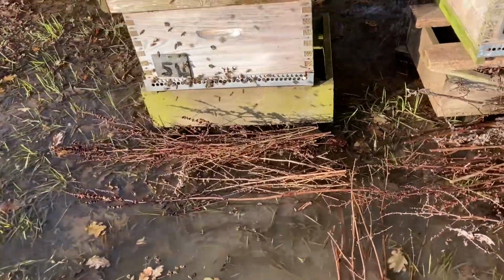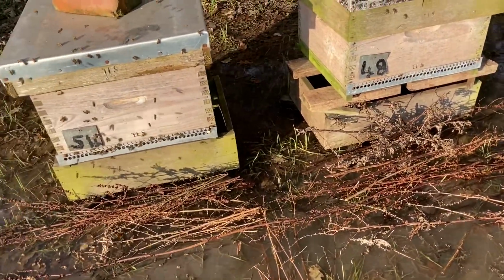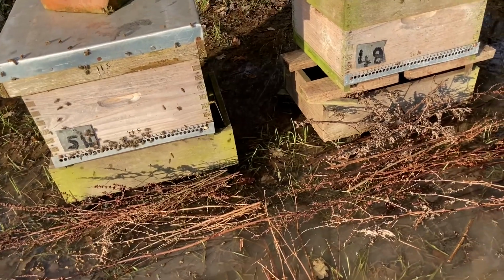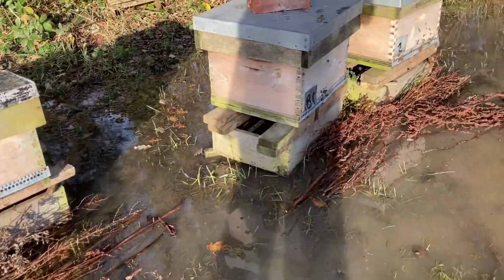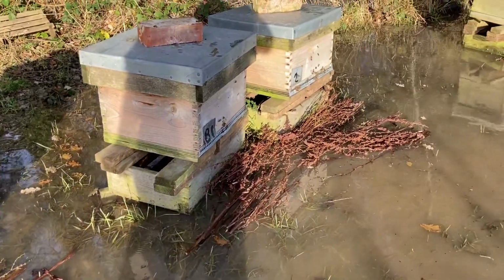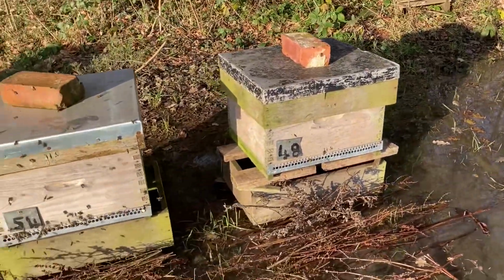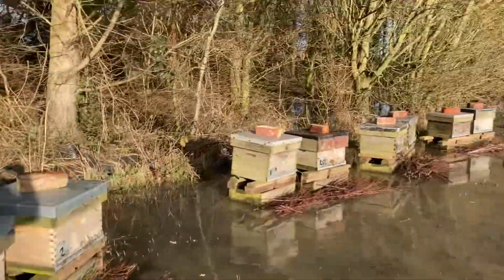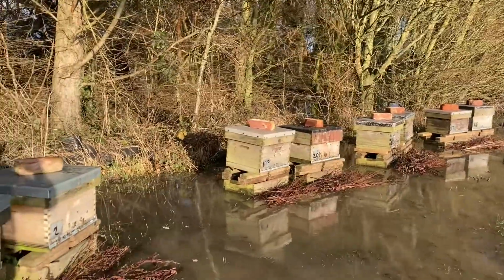So two reasons for doing that. One, take some of the reflected light off the water directly in front of the hives. And also somewhere if the bees do drop in the water, they can swim, get up on some of that weed and climb up and out of it, dry off and hopefully get back in the hive. That's the theory. Right or wrong? Well, at least I've tried.